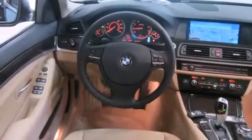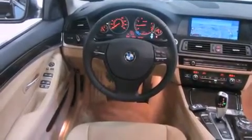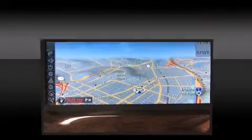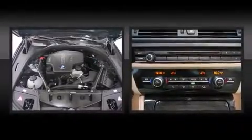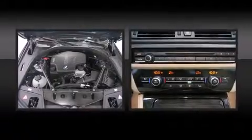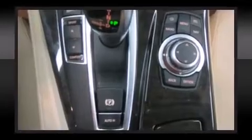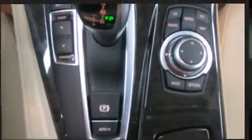BMW also prioritized safety and security with features such as dual front impact airbags with occupant sensing airbag, an emergency communication system, and four-wheel disc brakes with ABS. This car was designed with safety in mind, allowing you to drive with even greater assurance.